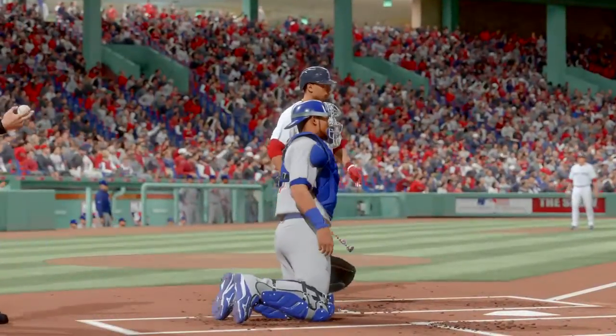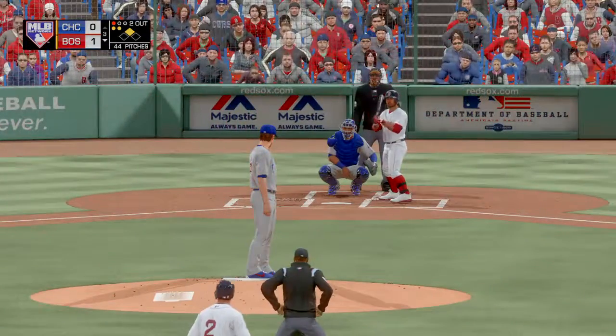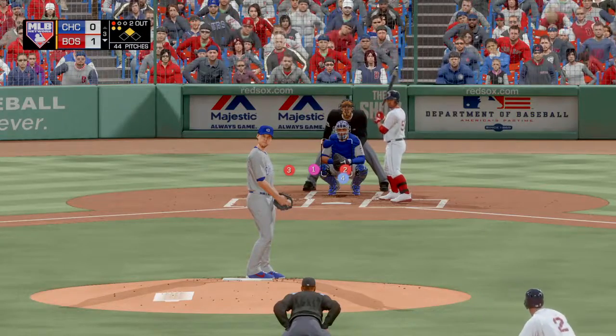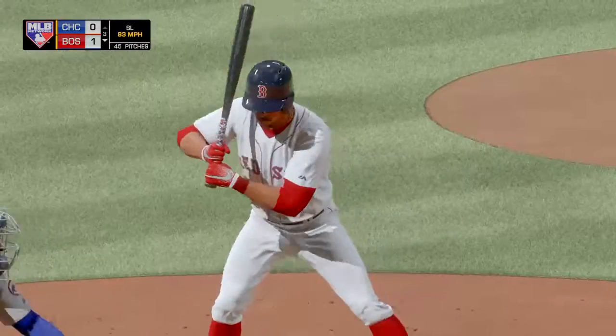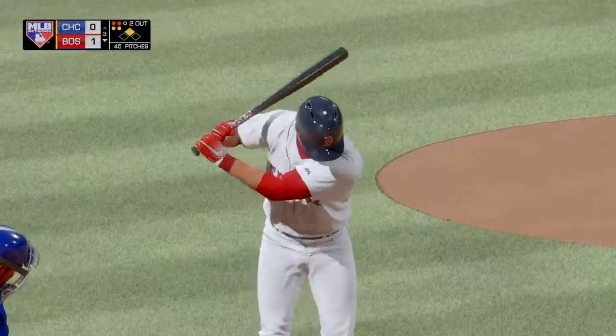I like the pitch right there. 2-strike fastball out of the zone. See if he'll chase. I'd go even further out this time. See if he chases it again. He'll try again. 1-2. Check swing. No swing, says the home plate umpire. Ball 2. Boy, he's barely still alive.